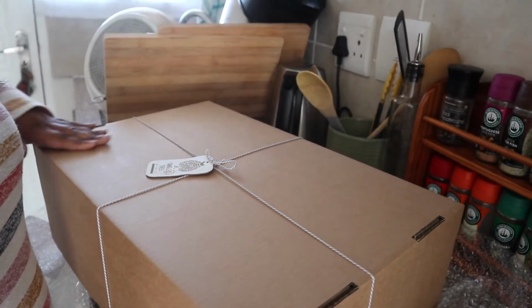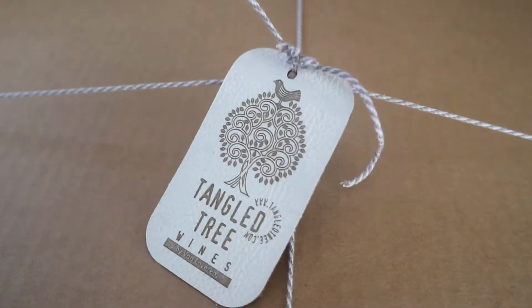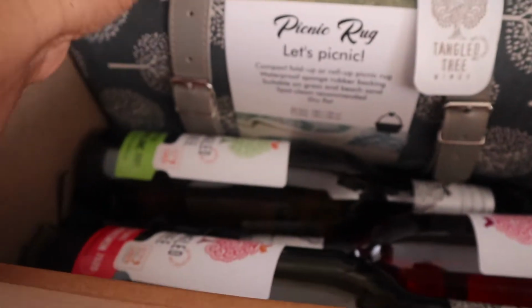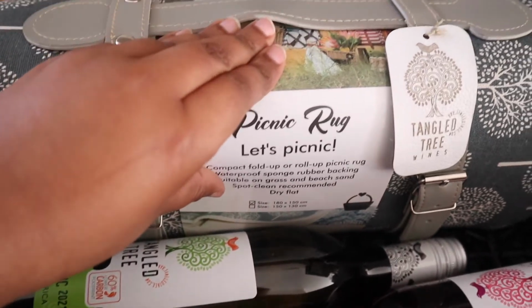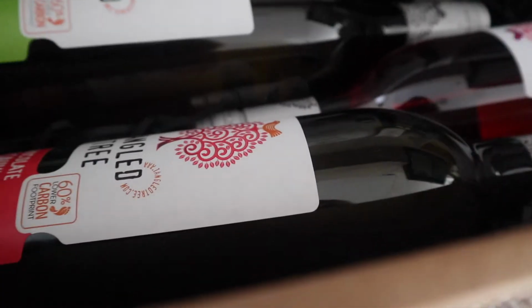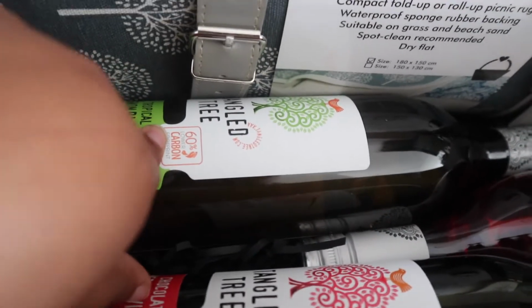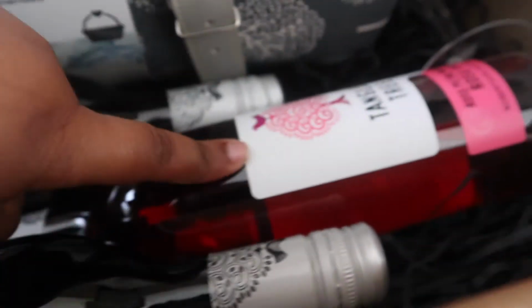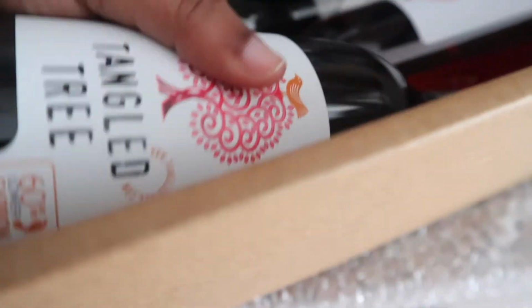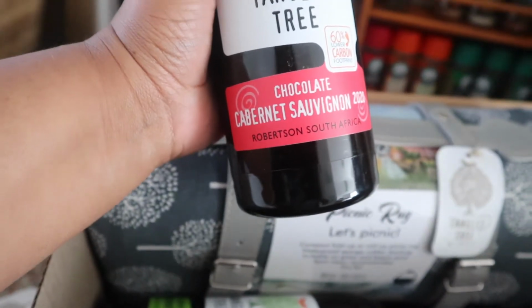Look at this little delivery pack I got. I'm actually doing a campaign with Tangle 3 wines. Almost forgot it. Let's get excited. Oh my word, look how beautiful this picnic rug is. Oh, and it's so durable. And these are the 3 wines. I've got a dress for this. I know it sounds weird, but I've got one for that. I think I should get one for the Rosé. And then, ooh, chocolate. Oh, chocolate Cab Sav. Oh my gosh. Okay, this is cool.